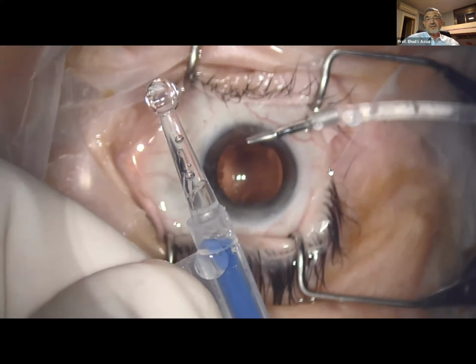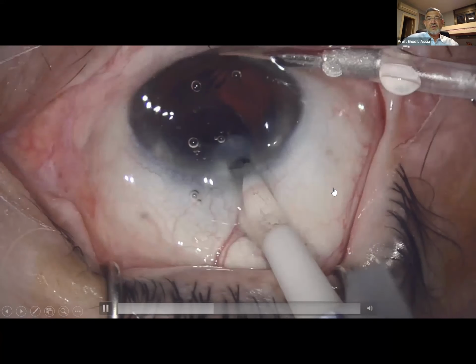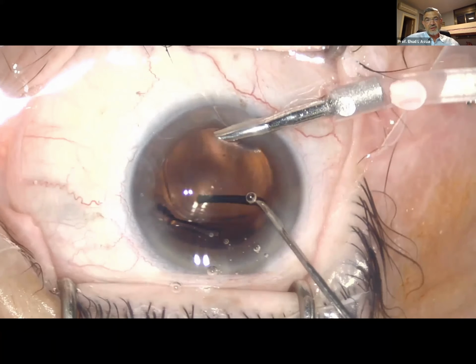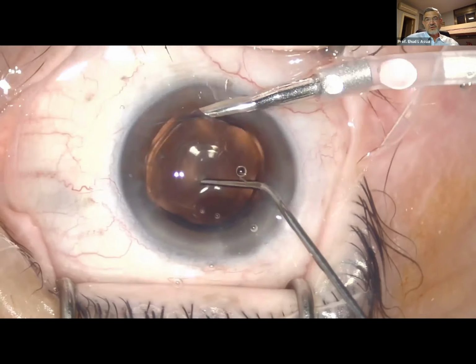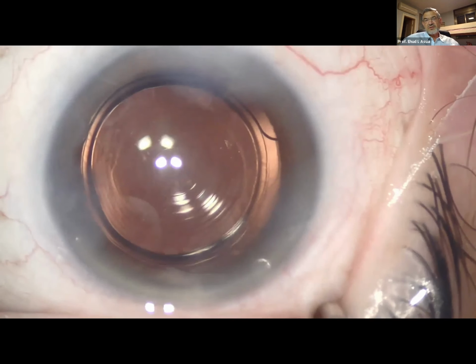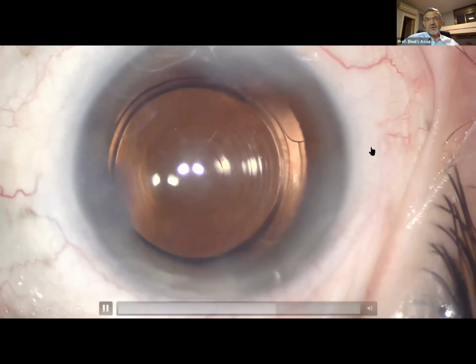And that lens is advanced and injected into the eye using the Hanita visco of 1.8. So this is a routine surgery, routine implantation, nothing really special. It's centralized very nicely, quite easily. And this is at the end of surgery. The lens is well centered. We have experience with so many thousands of these lenses.